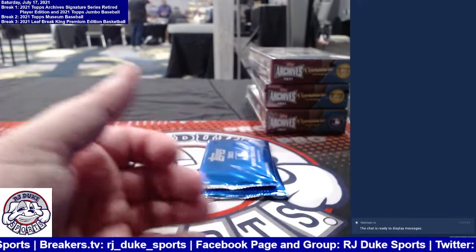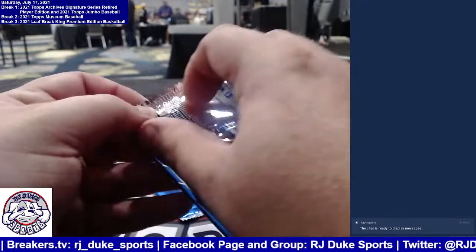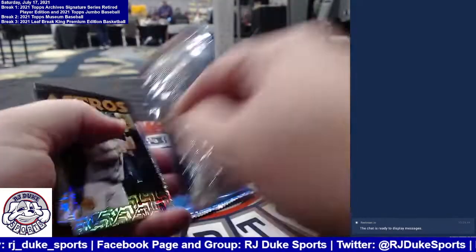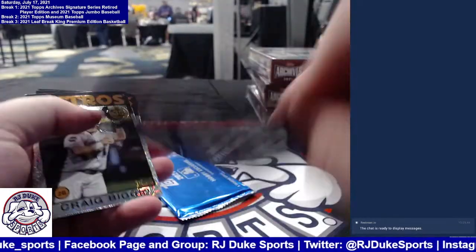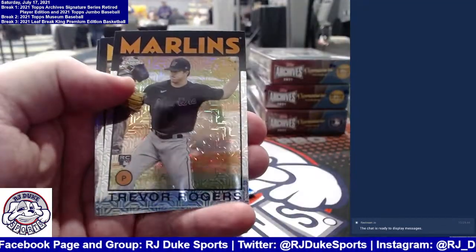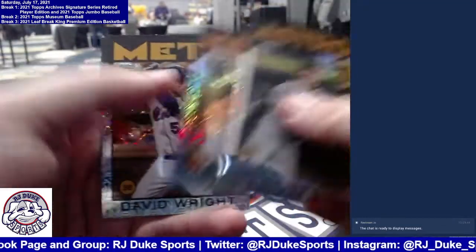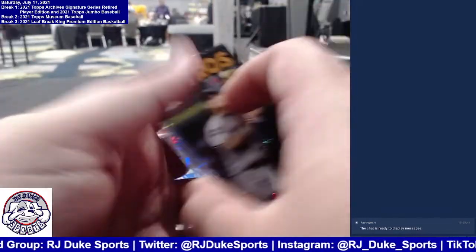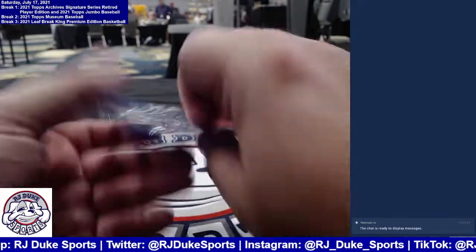All right, let's do the silvers. Box turned out pretty well. Let's see what the silvers give us. Craig Biggio, Trevor Rogers, David Wright, and Joey Bart. And a second silver.